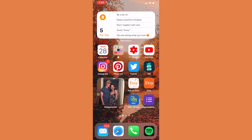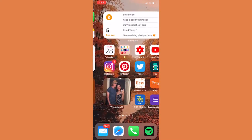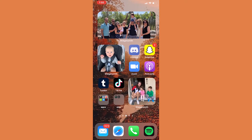So yeah, I love the new update. I'm actually really, really love the update, and I really enjoy playing around with it. I love how it makes my phone nice to look at, and I can set it up in a way that motivates me to work.